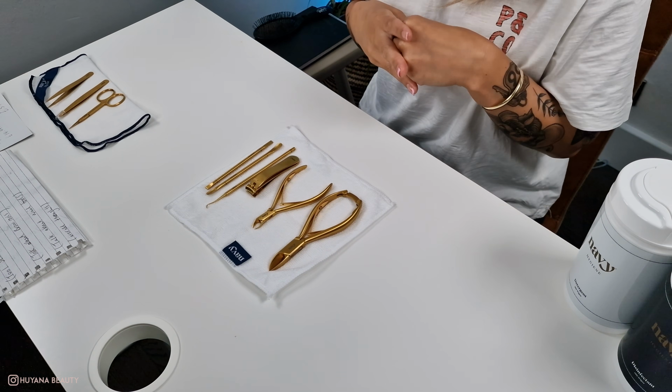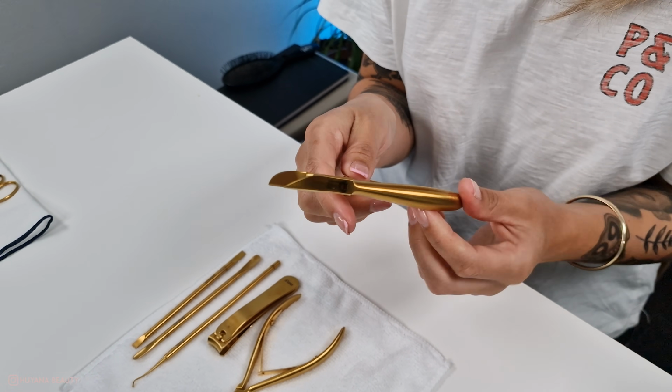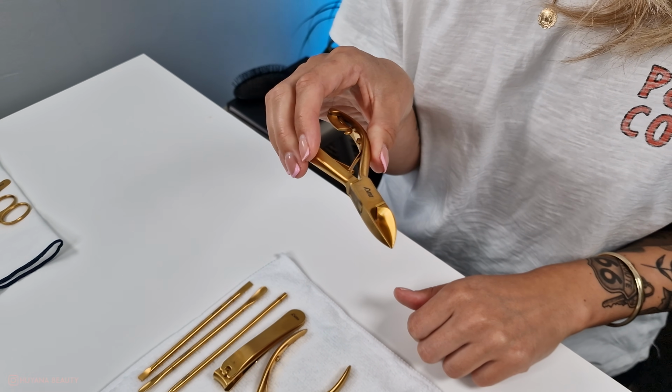So let's move on to our manicure and pedicure tools. So the first thing I bought was these Betty nail cutters. So these are for toenails and they are supposed to be amazing for obviously doing pedicures. These were £58, so these were the most expensive tools out of anything.